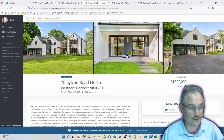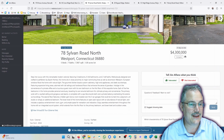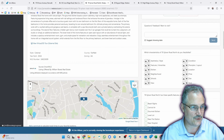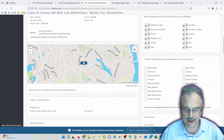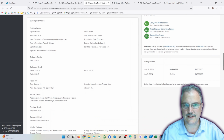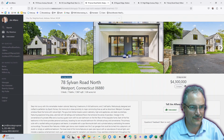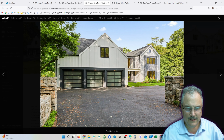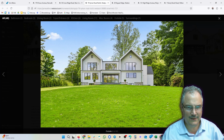So 78 Sylvan Road North, Westport, Connecticut, 4.3 mil. Five beds, seven baths, plenty of room for that family. 8,000 square feet on a full acre. Definitely stepping into luxury there, as the description says. It's brand new construction, colonial. And let's see this, another outrageously gorgeous home. Yeah, it's just stupendously pretty.